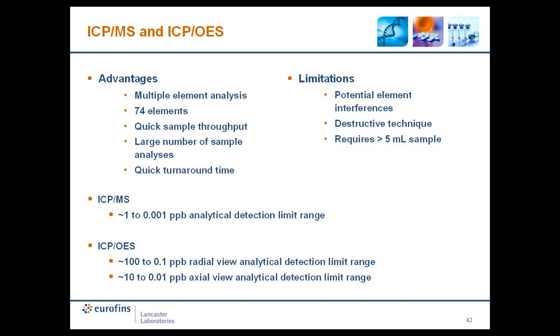ICP-MS has an analytical detection range of approximately 1 to 0.001 parts per billion. ICP-OES has an analytical detection limit range of approximately 100 to 0.1 parts per billion, using radial view, and approximately 10 to 0.01 parts per billion using axial view.